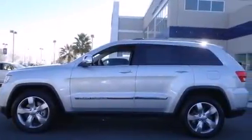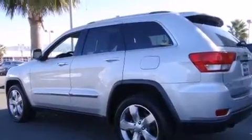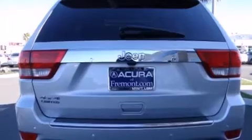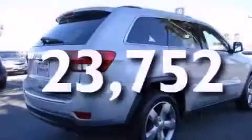side impact airbags, rear seat child-proof door locks, a split folding rear seat, an auto-dimming rear view mirror, a rear window defroster, and this vehicle has less than 24,000 miles.